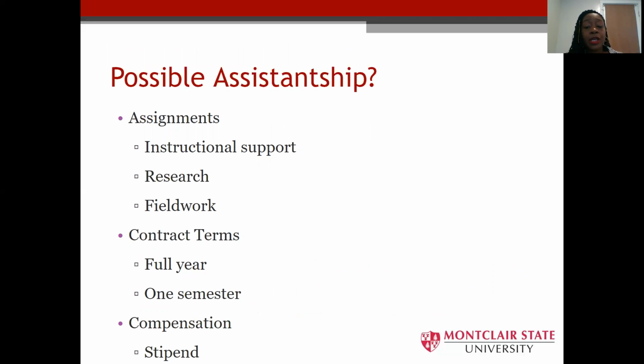Possible assistantship. Our graduate school at Montclair State University does offer an assistantship program. This assistantship program will help you pay your tuition. Generally, students who are accepted into this type of program have an assignment to work on campus, either instructional support, research for a specific department, or field work.